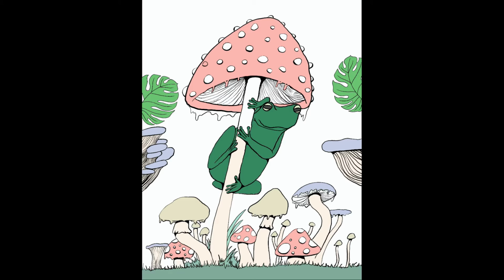This piece I was inspired by my love for frogs, for mushrooms, and for rainy weather. And so what I did was I started with a traditional sketch, and then I imported that photo into my Procreate and added the line art, the flat colors, and all my shading and light effects.